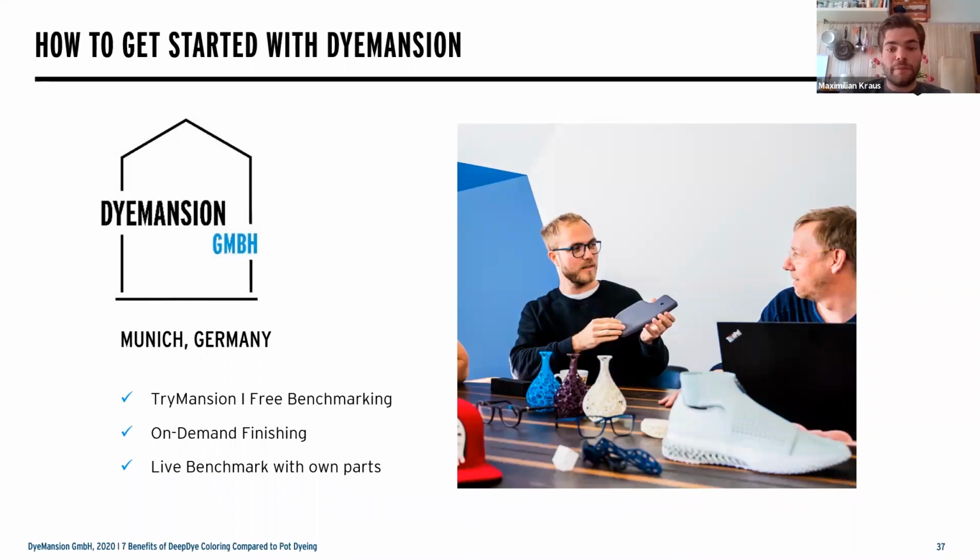Or you use the on-demand finishing, our small application development center, as we call it, where for a small amount of parts and a certain period of time, we help you to make your application fly. And when the times change, we will be very happy to invite you to our facilities in Munich and in Austin to even do a live benchmark, so to really dive deep into the technology, talk to experts, and get your parts finished.